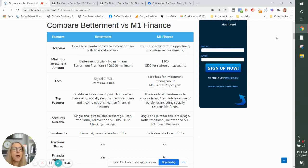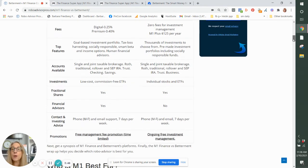Let's get into the top features. And this is where both platforms really do break down quite a bit. Betterment is a goal-based investment platform. They do offer tax loss harvesting, which is a feature for taxable investment accounts to help you reduce your taxes and ultimately maybe boost your returns a bit.